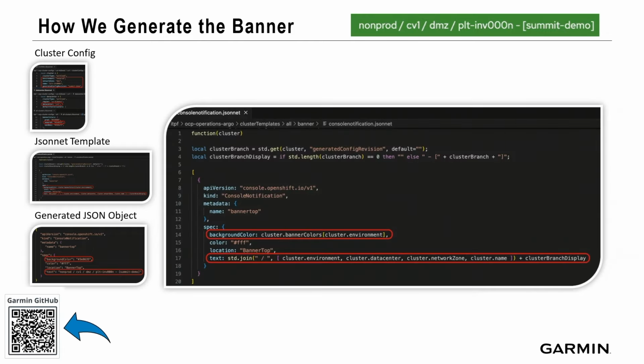Okay. Next, we have the Jsonnet template. So this should look eerily like Kubernetes YAML to you. You can see we have the API version, the kind, the metadata, and the spec. This is a Jsonnet file, so it is outputting JSON. JSON and YAML are very, very similar, and Kubernetes speaks both. So we've had success using JSON as most of our generation language. And you can see we've got the background color, which is being dereferenced from some variables in the cluster file, and then next across the bottom, where the text is, we are dereferencing a bunch of information, again, from the cluster in order to generate what we need to generate.